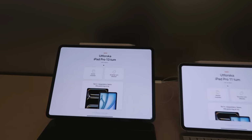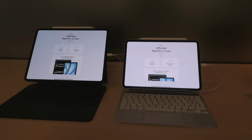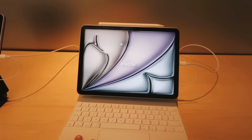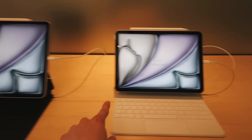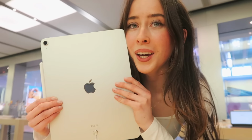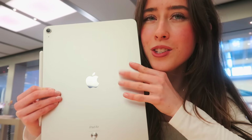So these are the new iPad Pros. This is the 13 inch, the 11 inch iPad Pro, and then here are the new iPad Airs. So the iPad Air 13 inch and iPad Air 11 inch. This looks so small honestly compared to this, which kind of makes me want to get the 13 inch, but when I'm holding it, it is like so big. Like, yeah, I feel like it's gonna be too big. This one is so much more compact, and I think better for carrying around in your bag. So I'm thinking I'm gonna get the gold, Starlight. It is a really nice color, but it kind of looks like a silver.